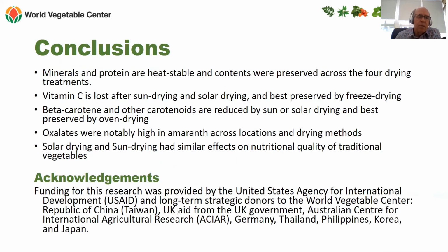So in conclusion, minerals and protein are heat stable. Contents were preserved across the drying methods. Vitamin C is lost after either sun drying or solar drying and best preserved by freeze drying. Beta-carotene and other carotenoids are also reduced by sun or solar drying and best preserved by oven drying. Oxalates, an anti-nutrient, were notably high in amaranth across locations and drying methods. And solar drying and sun drying had similar effects on the nutritional quality of traditional vegetables.